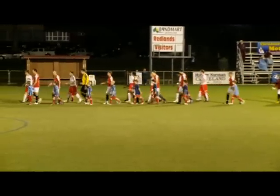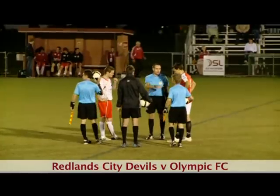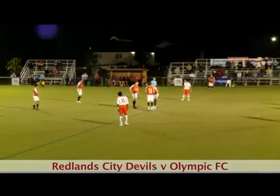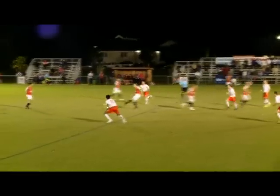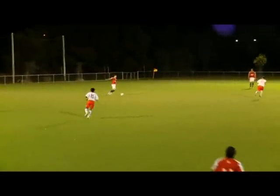And our match highlights come to you from a rather cool evening at the Cleveland Showgrounds, where the Redlands City Devils welcomed equal top of the table Olympic FC. The home side were looking to make amends and turn around a 4-0 opening day loss to Olympic, who have only lost once and drawn once in the 11 rounds leading into this weekend.